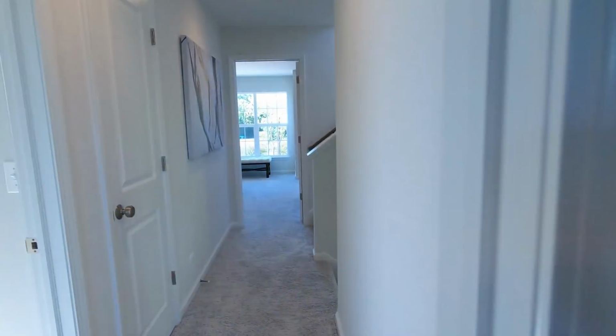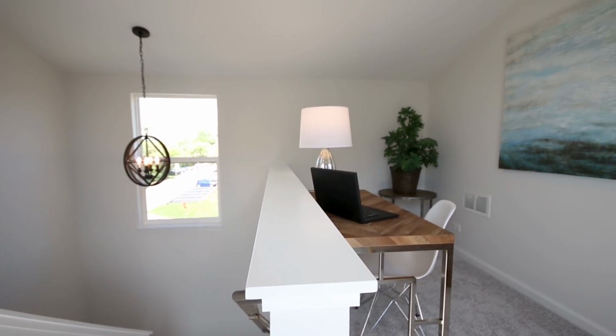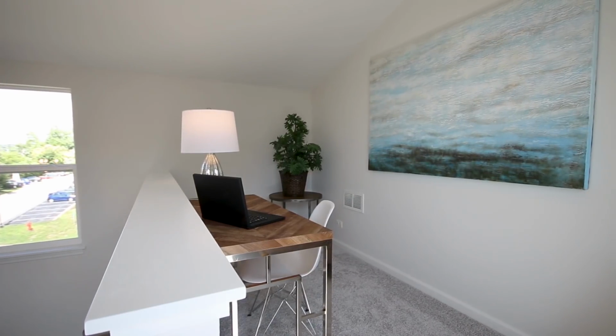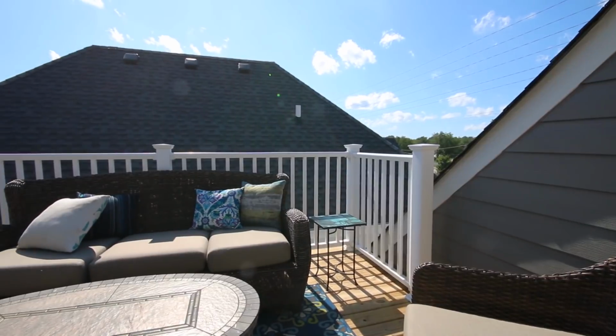Now let's go up and take a look at that top level. So this is called, what, the 4th level, or is there? We call it the roof terrace option. And what I think is really neat about this is with this option, you're getting kind of 2 unique spaces. You're obviously getting an awesome outside roof terrace.